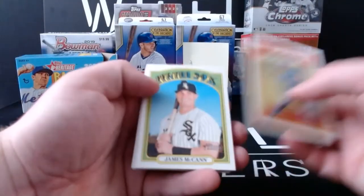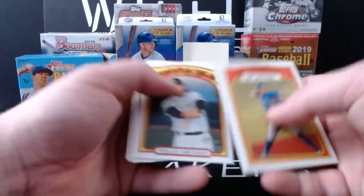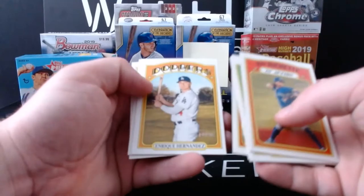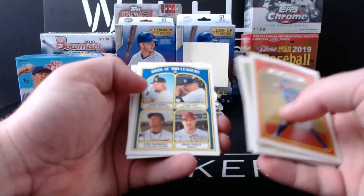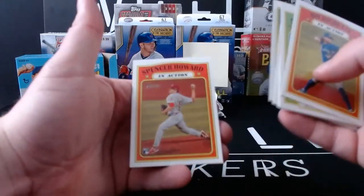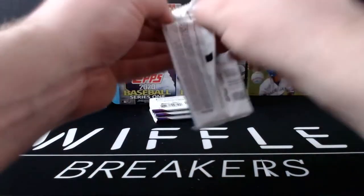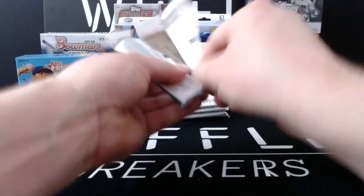Bo. Another flow. James McCann. Nolan Arenado. Antonio Senzatela. Jake Junis. Acuna. Enrique Hernandez short print. Abreu, Voit, Ramirez, Trout. And Spencer Howard, rookie. That's three short prints through four packs. Albies, bum.